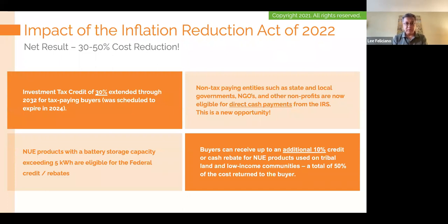One of the issues was if you didn't pay taxes, if you were a nonprofit or government entity, you got nothing. And so that gave rise to all sorts of financial arrangements whereby for-profit entities like leasing companies or banks or investors could finance the system for a non-tax-paying entity and get the tax credit. However, in the case of the Inflation Reduction Act, there is now a new feature which is called a direct cash payment, whereby a non-tax-paying entity can file and receive a check, basically a direct cash payment when they file their taxes for a minimum of 30% of the equipment cost.